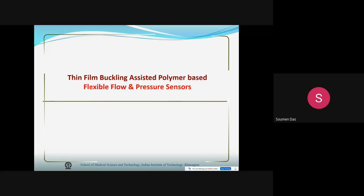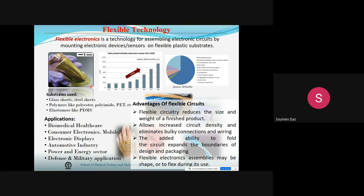One is the thin film buckling assisted polymer based flexible flow and pressure sensors. Here you can have just the introduction part. Now the flexible technologies are coming up, from flexible solar cells to the healthcare sector, automotive industry, electronic display systems, and definitely defense and military applications. These flexible technologies are coming up.